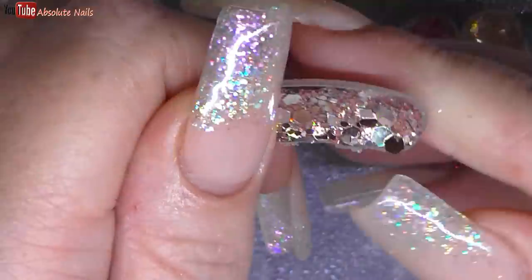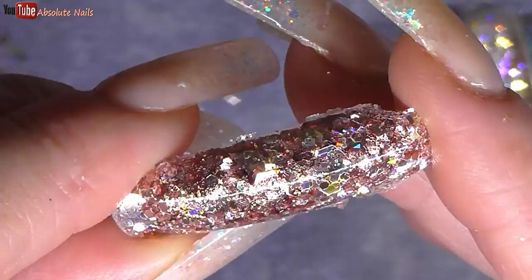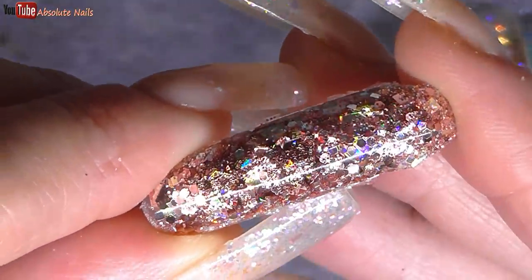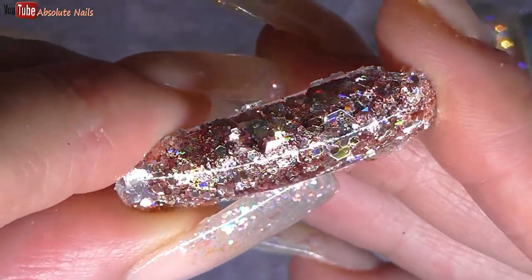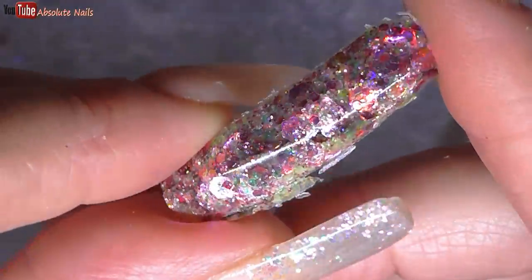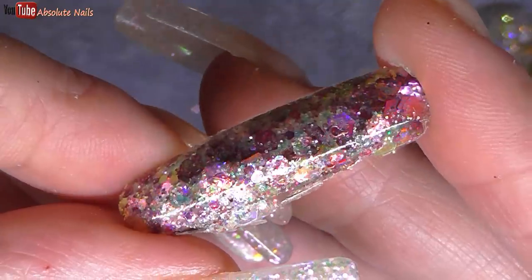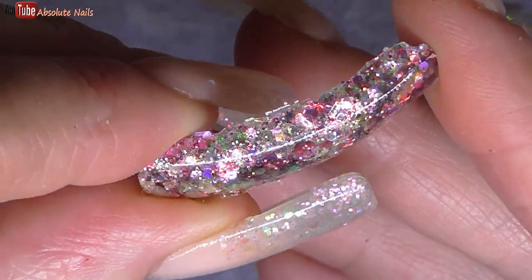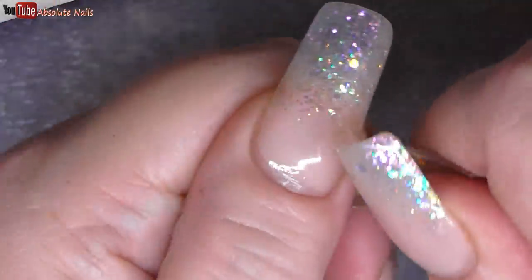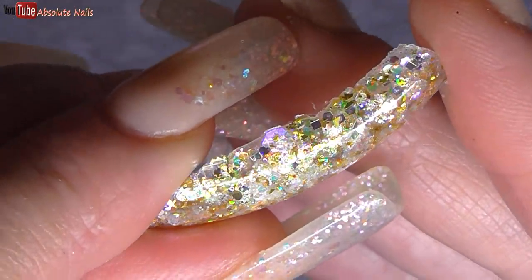So this one is Metallic Rose. Oh, my mum would love this colour. Again, there's just so many different colours in these glitter mixes. It's crazy. This one is Cottage Garden. Because I haven't put a lot of clear in, they're a bit soft, even 3 days after they're soft. The next one is Golden Opal. Okay, I can definitely see where she's got this name from.